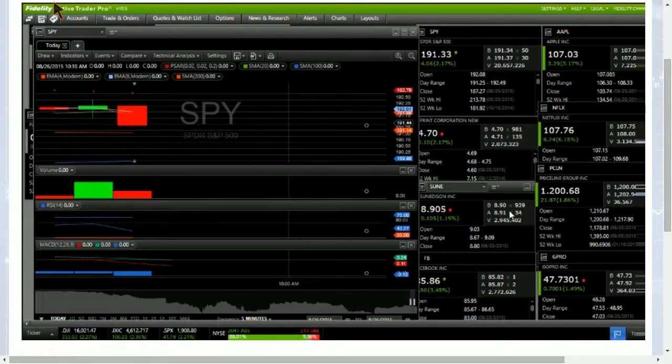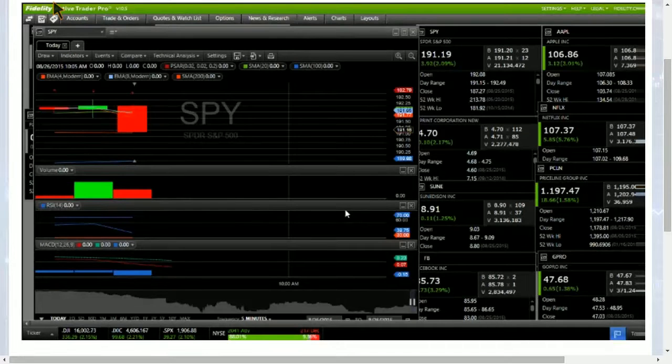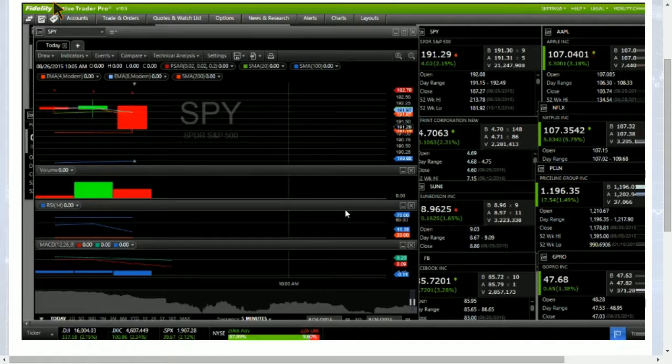A lot of support on 8.90 SUNY. Watch that bid there. If it gets eaten up, that's going to be a bearish sign. And it just got swallowed, it looks like. Still holding on, but not by much anymore. Well, it did hold on, so watch 8.90 as support. Just saw a 30 cents bounce in a minute.